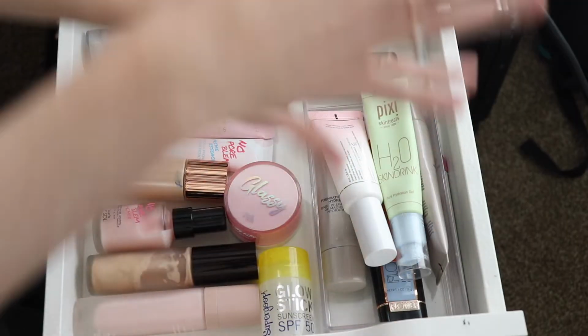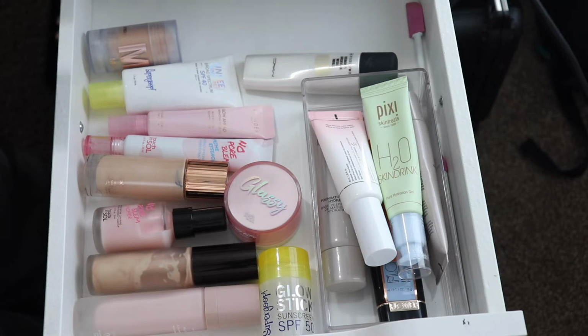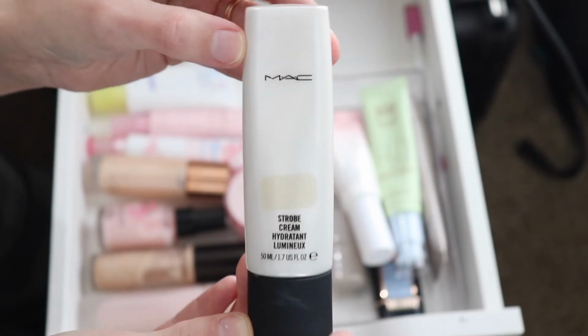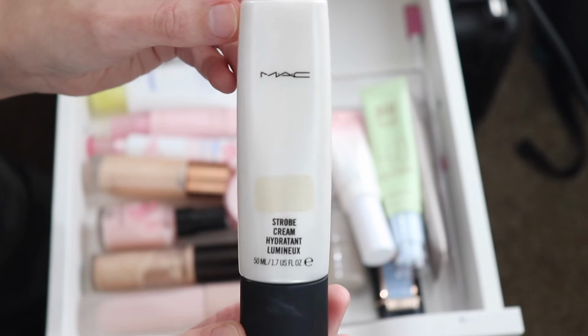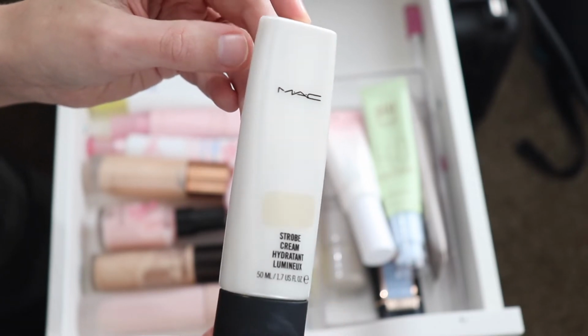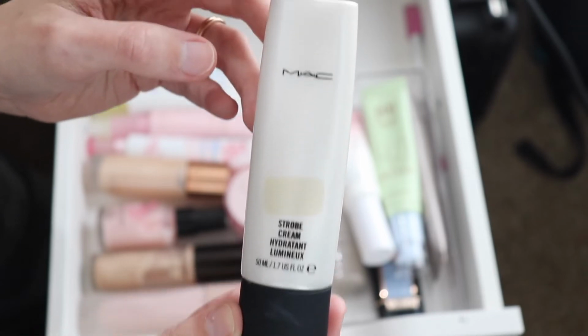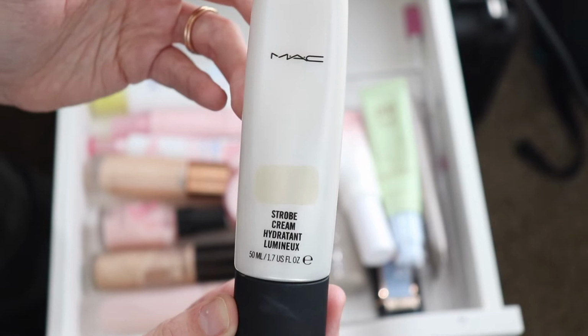Alright, so here is my primer drawer. It's a mess. Has no rhyme or reason to it. I'm going to just start busting through it. So the first thing I have here is this MAC Strobe Cream in Gold Light. I'm going to declutter this just because I feel like it's like 100 years old and it's probably fallen apart and gross on the inside. But this is a pretty good primer. I just kind of moved on to other glowy things and so I stopped using this.